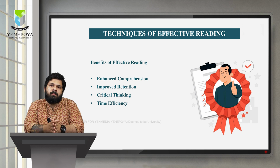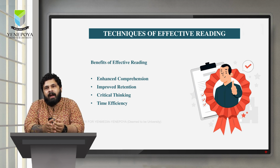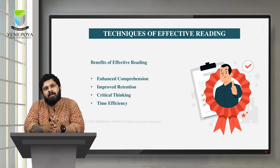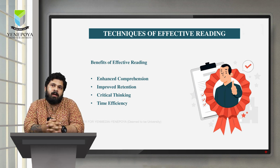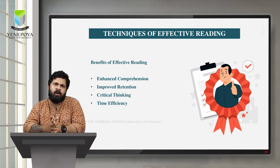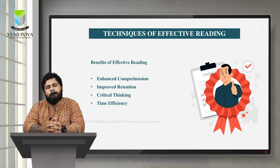Effective reading goes beyond surface level understanding. It involves delving into deeper meanings, themes, and nuances of a text. By engaging with the material at a thoughtful and focused level, readers can extract more profound insights, connect ideas, and understand the author's intentions. Improved comprehension enables readers to fully grasp complex concepts and appreciate the layers of meaning within the text.